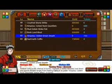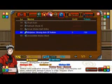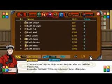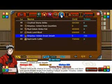Earth is against water, so that means water will be against fire. Okay, so let me double check just to make sure I'm not jumping the gun here. Yes, water hurts fire. So now this is how it works. Wind hurts thunder. Thunder hurts earth. Earth hurts water, and water hurts fire. And fire hurts wind. So that's how it works now. Anyway, let's keep on reading.